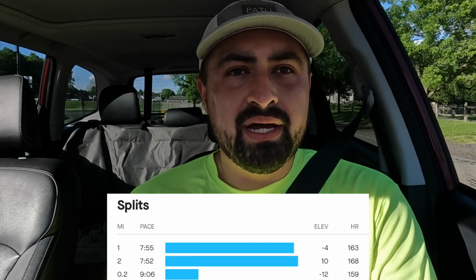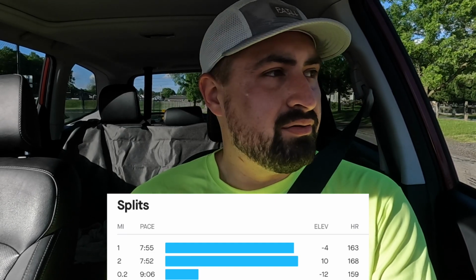Now, as far as the run itself, I did do my 1 mile warm-up, which was up there around probably 9:45 per mile. And then I had a 7:55 threshold mile and a 7:51 threshold mile. So those were the times for 4 laps around the track, 1,600 meters, 1 mile.